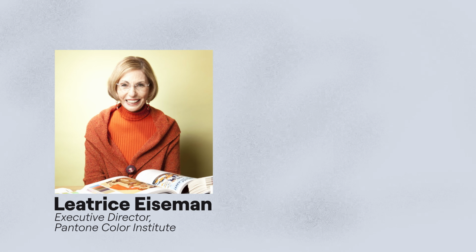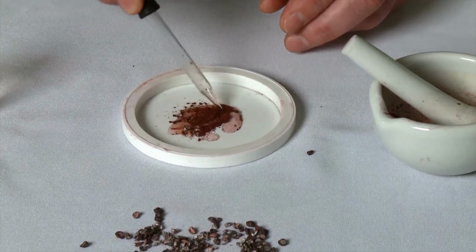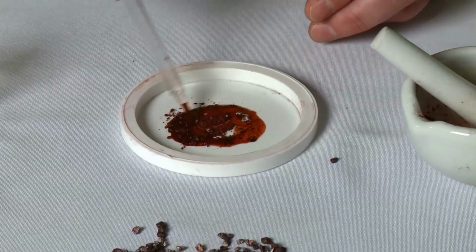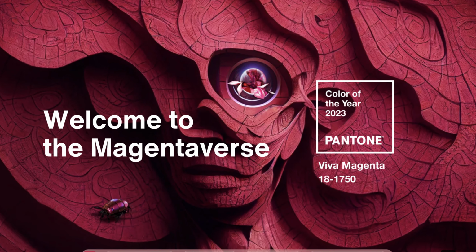According to Beatrice Eisman, the executive director of the Pantone Color Institute, this color was actually derived from nature. Specifically the red from the cochineals, which are actually insects that produce one of the strongest and brightest dyes that exists. Hence the bugs and the organic patterns you see in the announcement. But this is actually just one part of their announcement, which is where the Magentaverse comes in.